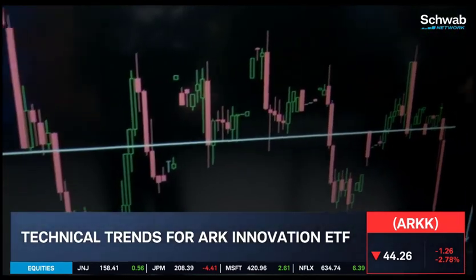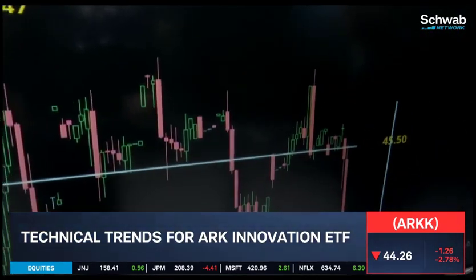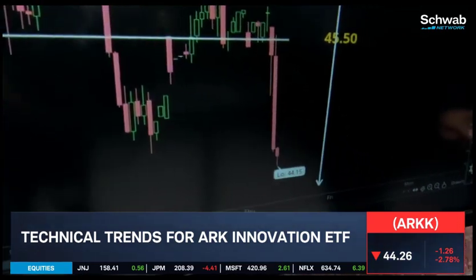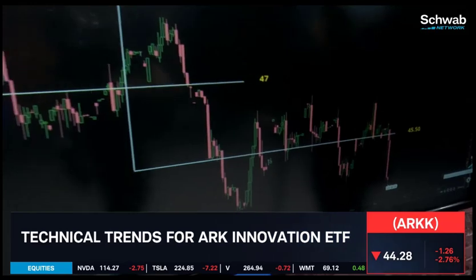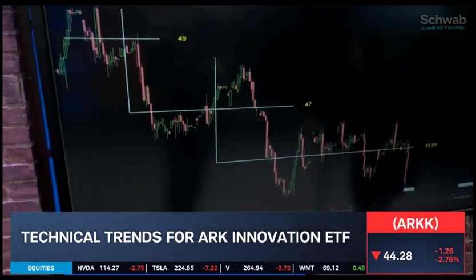And look what's happening. It actually looks like we're trying to break out right now in a vertical fashion through this $44 level. So let's keep an eye on this throughout the day today, especially with that broader market weakness. One more step back. Let me show you.